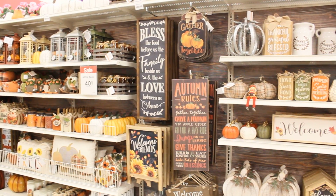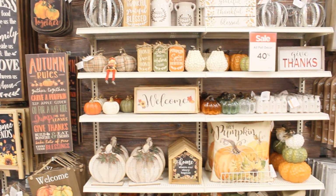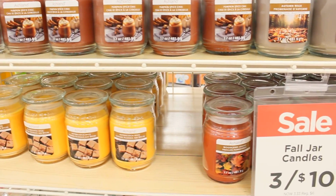Here's an overview of all of those signs. So many to choose from. Always bring your coupon. If you guys love shopping at your craft stores, they always have coupons.